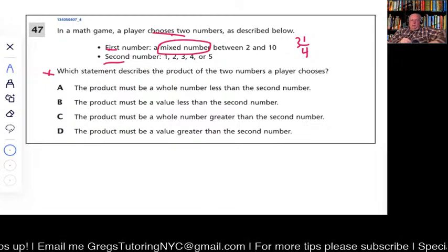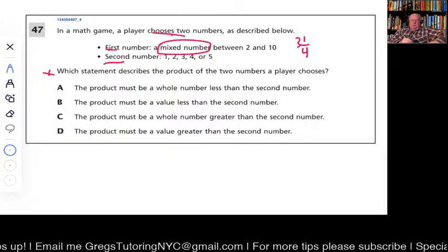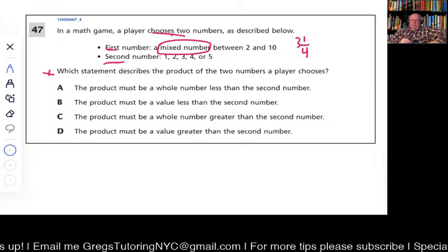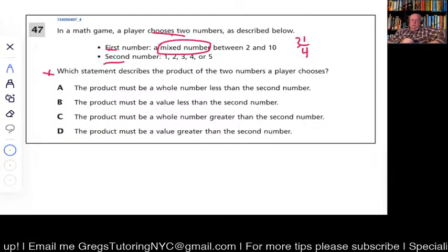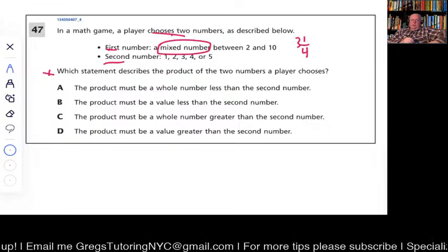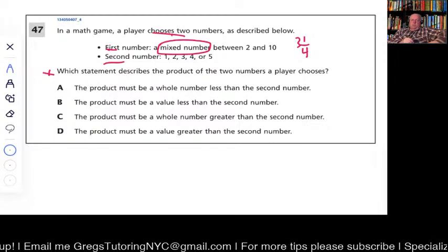So what is going on here? What could they possibly be trying to figure out here? So we have the first number, something like 3 1/4. The second number is literally 1 or 2 or 3 or 4 or 5, okay? So now it says, which statement describes the product of the two numbers?